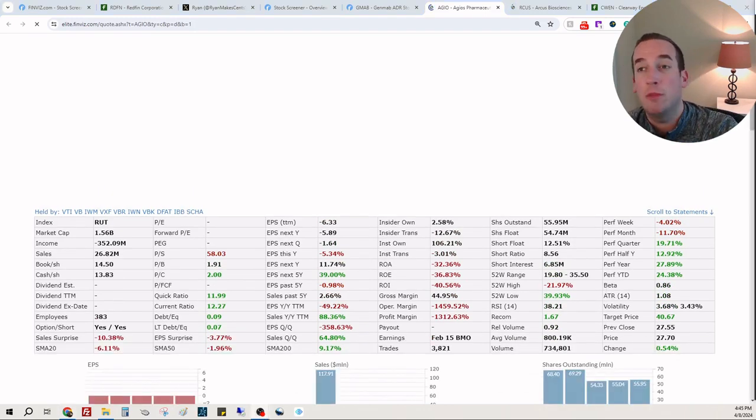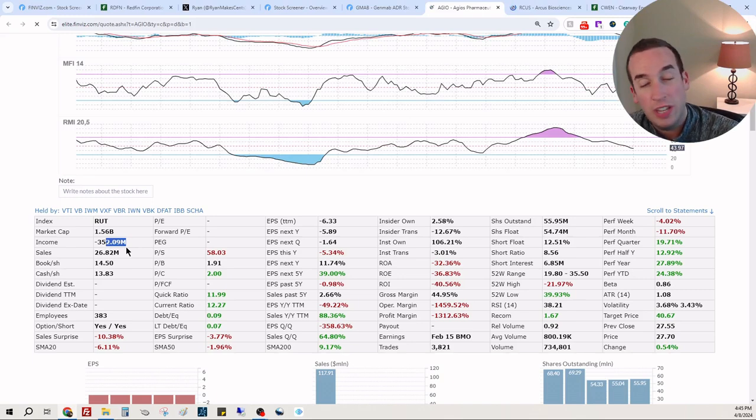So if you're doing a high level market analysis, you're going to come down here to sales and then you're going to see income. They're losing 352 million, but they make 26 million. Automatic right there. That's a full stop. You've got to stop where you're at and just say goodbye. Don't get emotions into it. If you know a friend or family member who's in a biotech experiment and they're participating, you've just got to take emotion out of it.